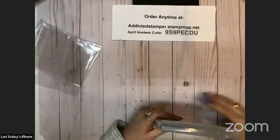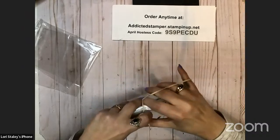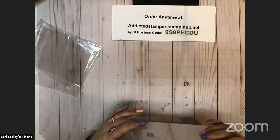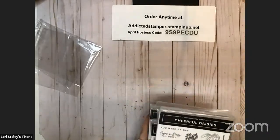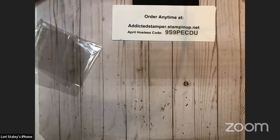That is the one thing I did notice in the catalog, guys. And I know a lot of you have said another flower set, but it is much more diversified. Does that make sense? So yes, there's lots of flowers, there's new flowers, but there's also other stamp sets. That seasonal branch, for instance, is different. It might have a flower or two in it, but it's not a sole focus on the flowers, right?